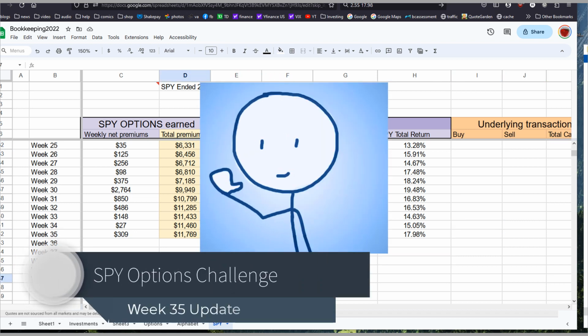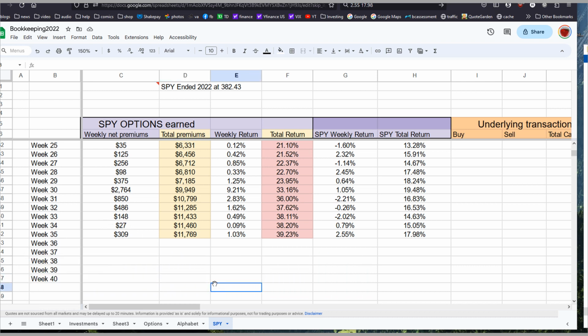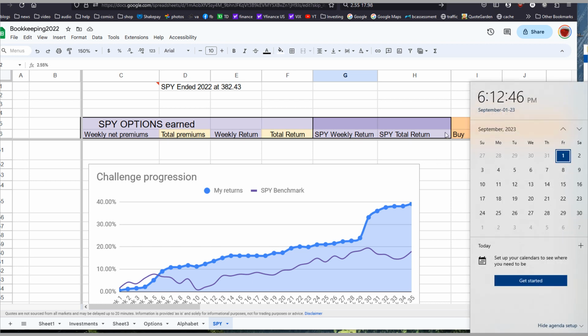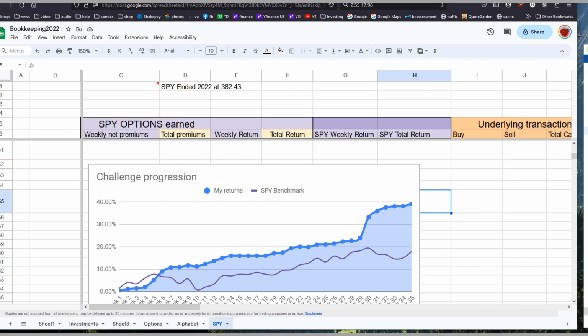And it's been a while since my last SPY challenge update, so a few weeks have gone by. I'm up $309 this week. Meanwhile, the stock market is up about 2.5%. So this is the latest chart here as of September 1st, ending the 35th week of the year. Overall, I'm pretty happy with the trend so far.